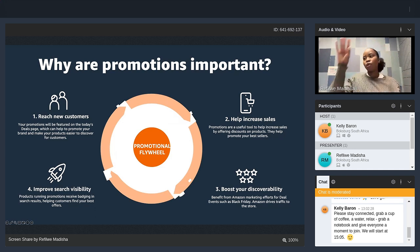So that's what we call the flywheel. You're reaching your customers, you help increase sales, and then number 3, you boost your discoverability. You get to benefit from Amazon's marketing efforts for deal events such as the Big Smile Sale, Black Friday, and Prime Day even, which we just wrapped up. Because Amazon drives so much traffic into the store, you want to make sure that your products are front and center, to benefit from that traffic.